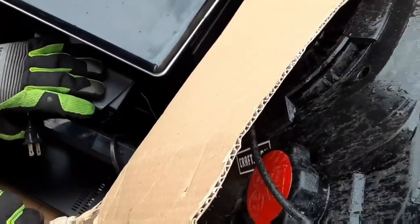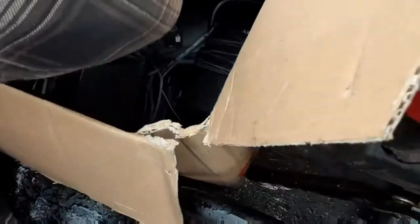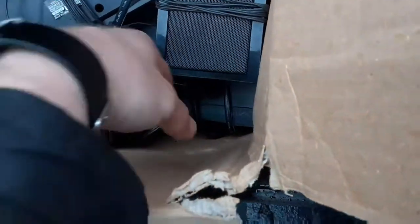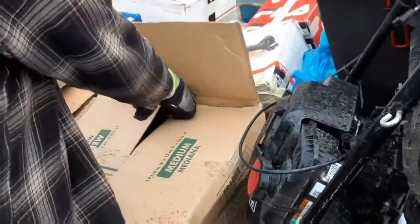There's a DVD player in here. Is it Blu-ray? Looks like it. And it looks like maybe a sound system. A surround sound system is what it may be. And that is not Blu-ray, though. Yeah, it's not Blu-ray. But it's still a DVD player. Somebody may want it.